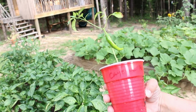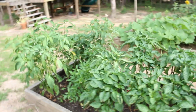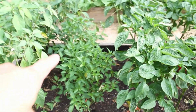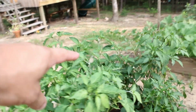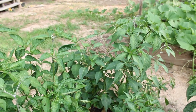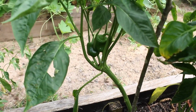Here's our lonely cayenne. I love that it made a little pepper though. It's struggling. It's trying to stay happy. And then we have some more cayennes right here, and these are going to be our serranos. And there's a cool jalapeno back here, a mild jalapeno for the children. There's some baby bells starting in there.